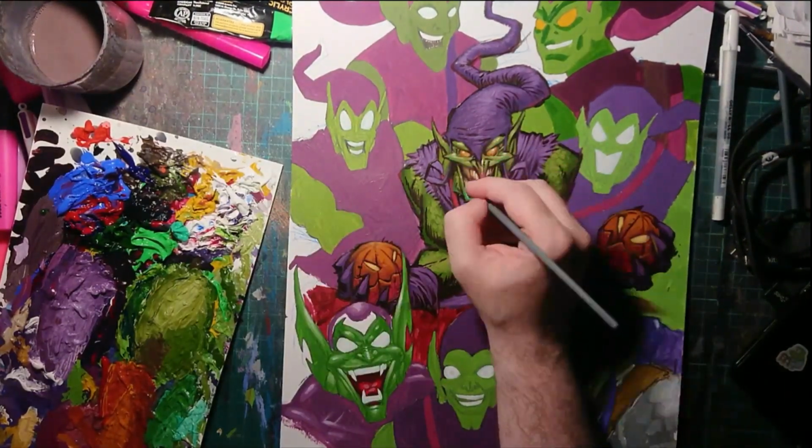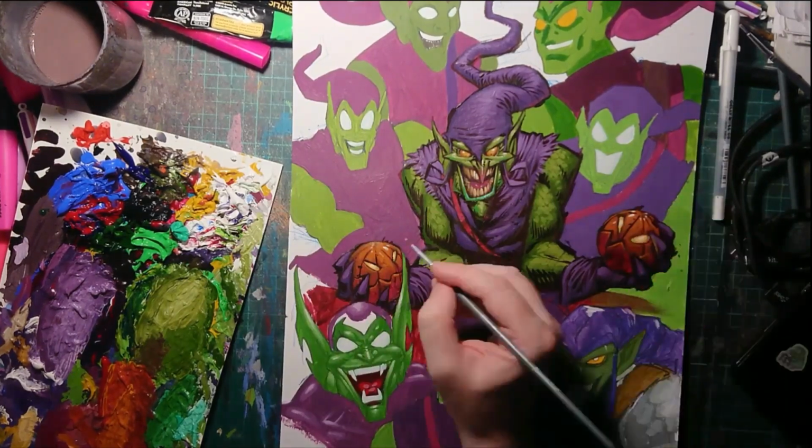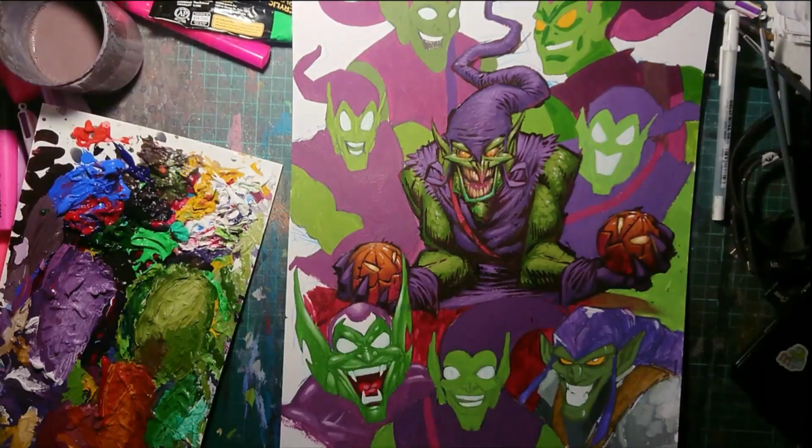The white highlights. The final bit of the painting.